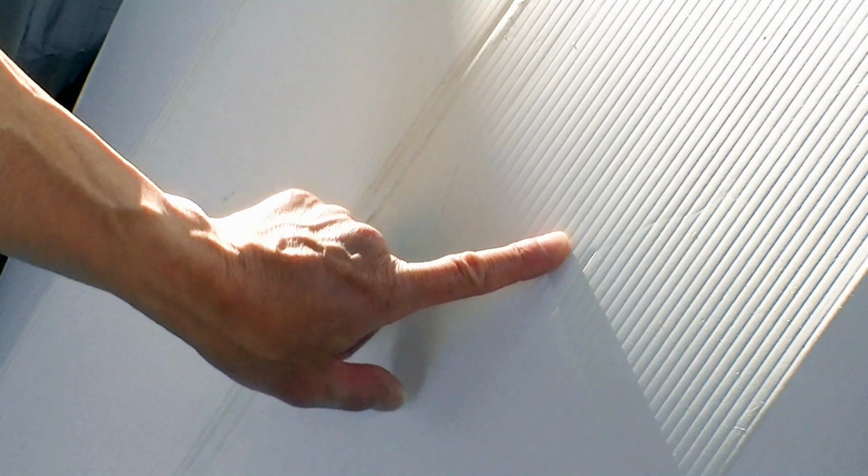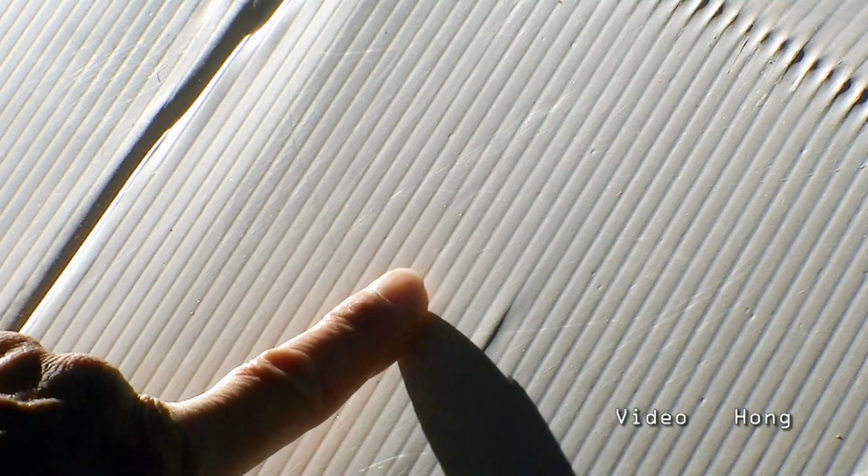Later I checked the bottom of the Coral Plus boat to see if there were any major cuts. Yes, there are minor ones, but the water didn't leak into the channel, so it's okay. And I'm going to put Gorilla Tape on top just to protect the surface for my next boating.